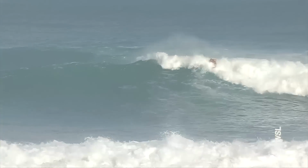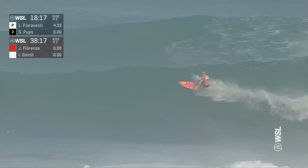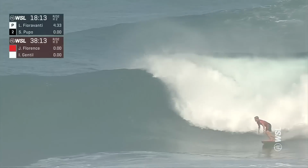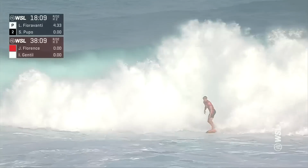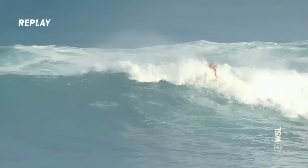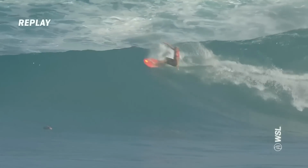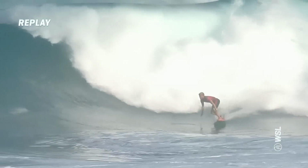And John, live action here in his matchup against Ian Gentil. Florence swivels through that first turn, glides off the bottom, hacks right under the lip, and a great start for the two-time world champ, Megan. And you can just see how well this worked. Old school color on this one, a resin tint cutlap, working pretty good for John Florence, Megs.